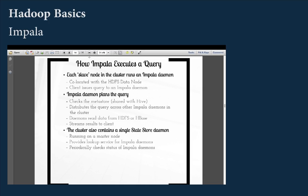Now, along with that, on the master side, you would run a state store daemon, which basically keeps track of any changes in Hive.